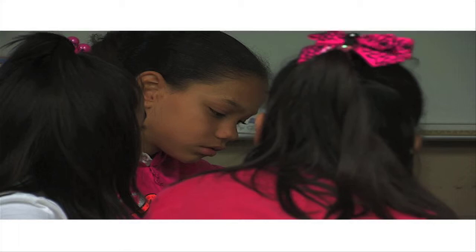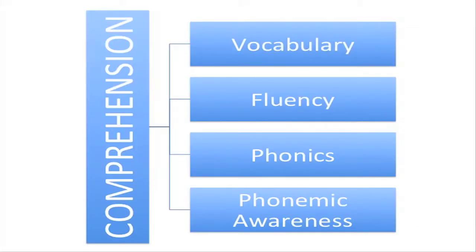In fact, researchers consistently argue that phonics and phonemic awareness should not be the primary focus of instruction with respect to early childhood literacy, nor should its programming exclude children from rich literacy experiences. After all, when it comes to literacy development, all roads lead to comprehension.